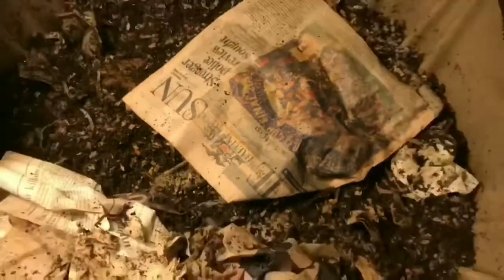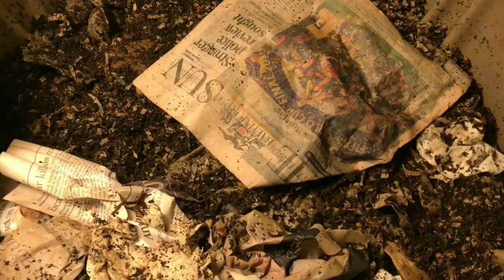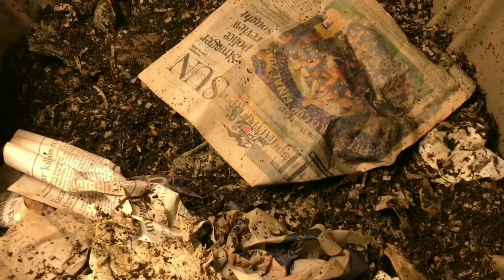I will cover it all up and I'll give you guys a quick shot before I leave. But that's going to be my plan for this week, is just to let it go and see if we can get the system back the way I like it, with minimal bugs and lots of worm activity. But it does look like the worms are doing well. I still see lots of babies. So I think that's going to be the plan.